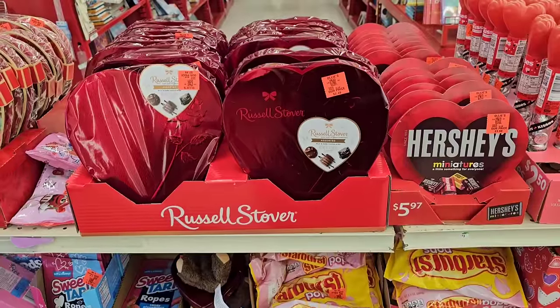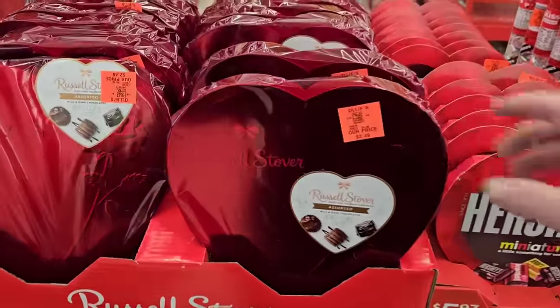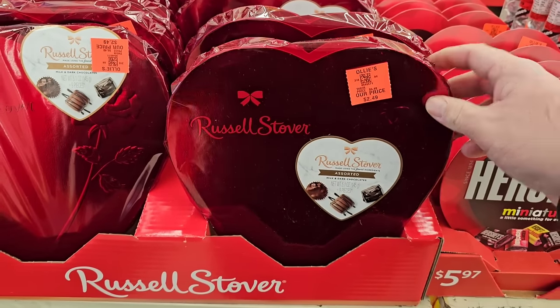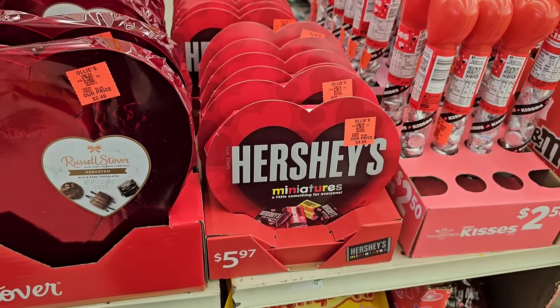As soon as we come into OLLIE'S here, I notice they have some of their Valentine's Day stuff out. We saw these Russell Stover candy hearts things for like $6-7 in some other places. $2.49 here for the exact same one. Got some Hershey miniatures here, $3.99.